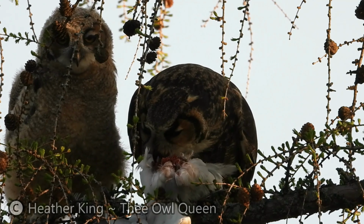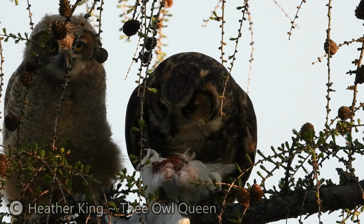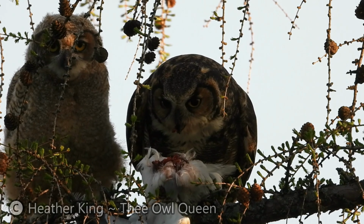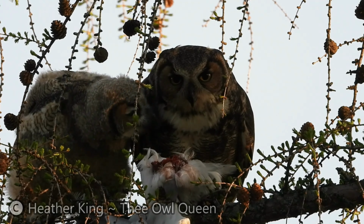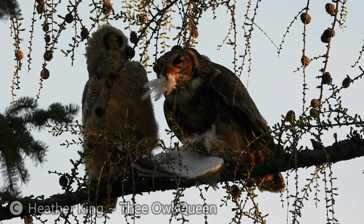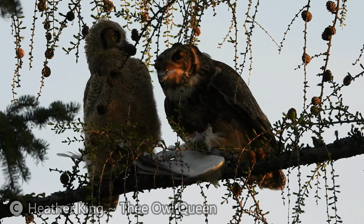There's a part coming up that is the most adorable thing in the world. I want you to really watch. Baby gets fixated on one of those pine cones. And I tell you, look at mom more, please. Mom, I'm hungry. Yeah, here we go. Look, mom's beak is full of feathers. Look at baby looking at that pine cone.